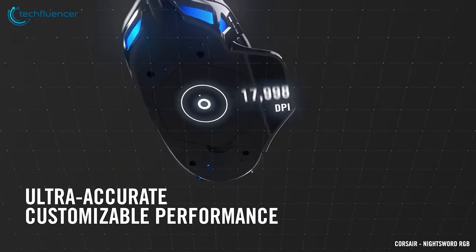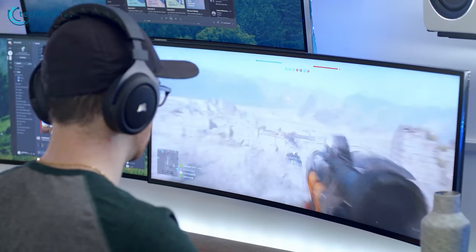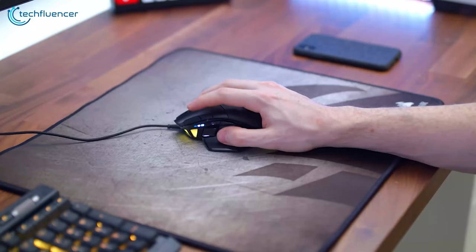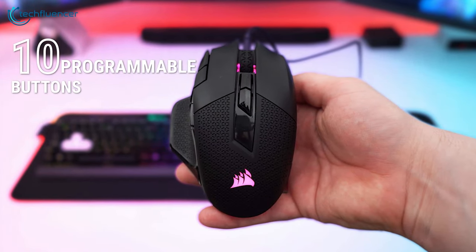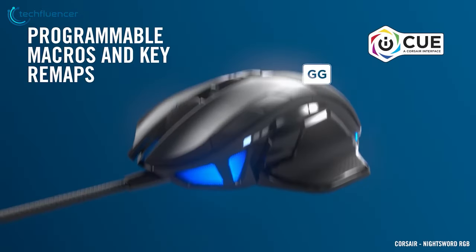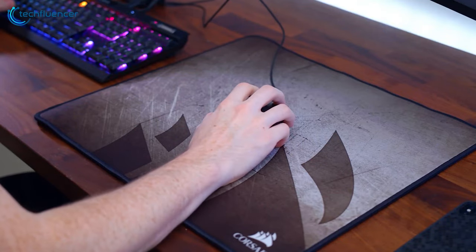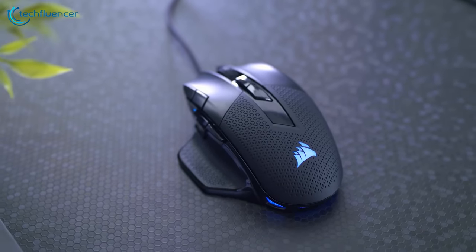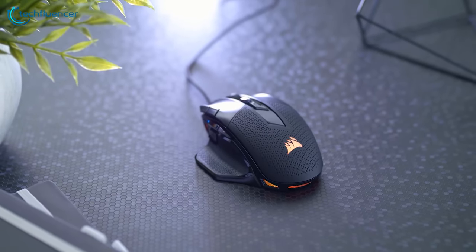Equipped with the high-precision 18,000 DPI sensor, the Nightsabre RGB offers exceptional tracking accuracy and sensitivity. Whether you need fast and precise movements or fine-tuned control, this mouse delivers impressive performance. Also, with 10 fully programmable buttons, you have the freedom to assign macros, commands, or shortcuts for quick and efficient gameplay. Besides, the comfortable contoured shape further enhances its ergonomic design, providing a comfortable grip that suits various hand sizes and grip styles. The Corsair Nightsabre RGB mouse is a reliable choice for gamers seeking a comfortable and customizable gaming mouse.